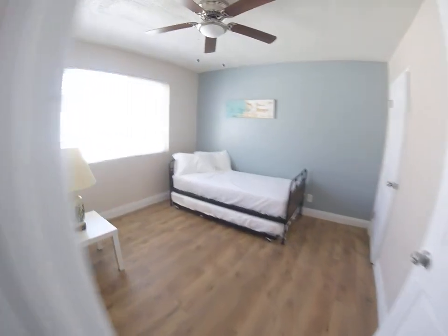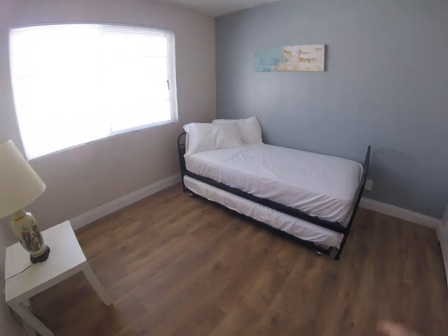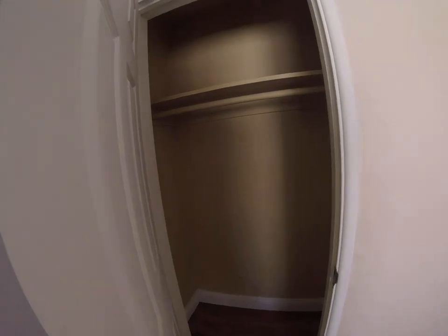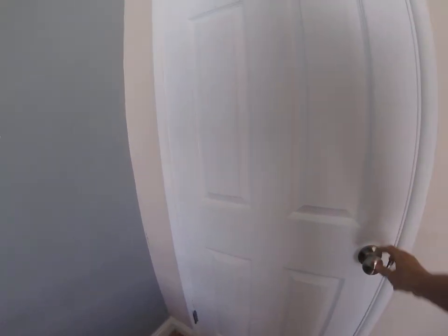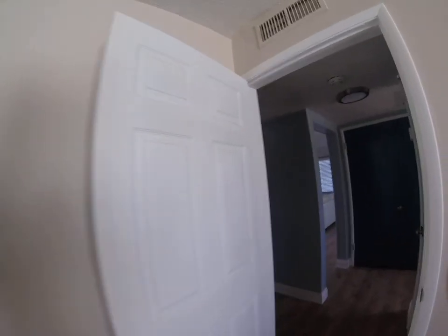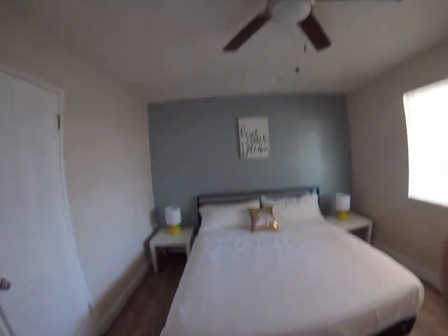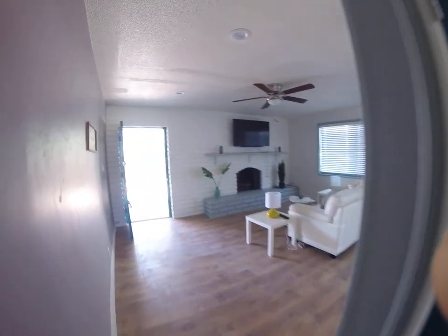and here's our guest bath, or I'm sorry, guest bedroom. And it's got a pull-out bed, closet, then here we have your master bedroom and a closet. So it's a two-bed, one-bath. Welcome to your new home.